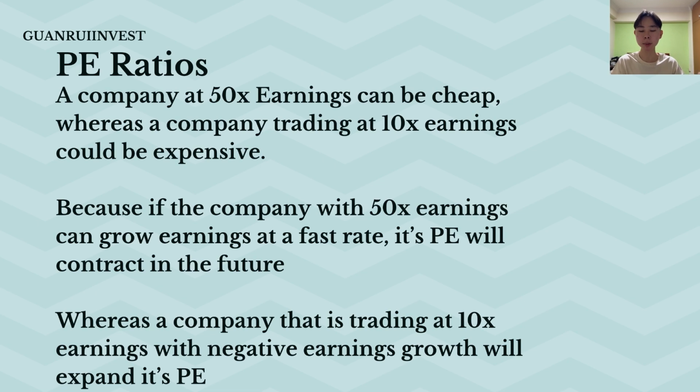And beyond that, a company that trades at 50 times earnings can be cheap, whereas a company trading at 10 times earnings could be expensive. Because if the company that trades at 50 times earnings can grow earnings at a fast rate, the PE ratio will contract in the future. But for the company that is trading at 10 times earnings, if the earnings go into negative territory next year, if the earnings start to drop, then your PE ratio will actually expand. So this company that is now at 10 times earnings could be at 15 times earnings in a few years' time, making it a lot more expensive than it is today.